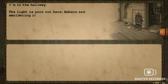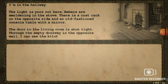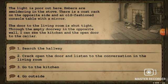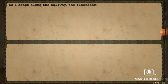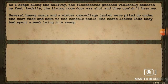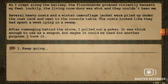I'm in the hallway. The light is poor out here. Embers are smoldering in the stove. There is a coat rack on the opposite side and an old-fashioned console table with a mirror. The door to the living room is shut tight. Through the empty doorway in the opposite wall, I can see the kitchen and the open door to the cellar. Let's search the hallway. As I crept along the hallway, the floorboards groaned violently beneath my feet. Luckily, the living room door was shut and they couldn't hear me.